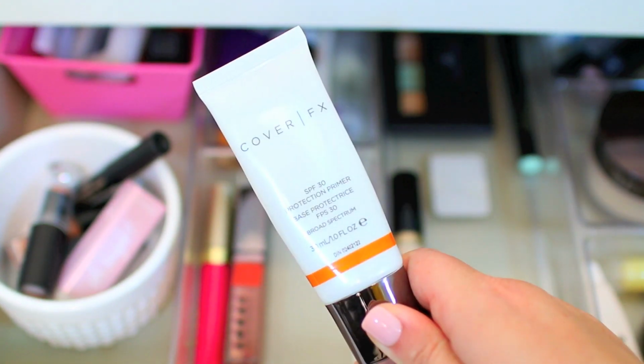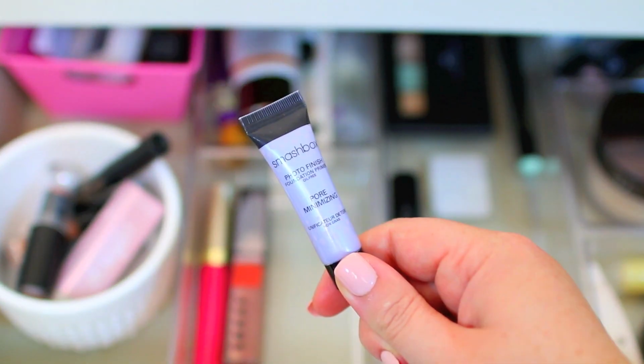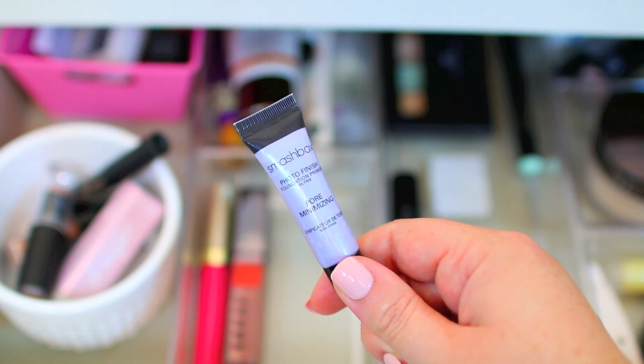So I am adding in the Cover FX Foundation Primer this month. I have used this in the past, but it's just been a little while, so I wanted to try it out again. I just got this one in my Play by Sephora box this month, and a lot of you guys told me you love this, so I wanted to make sure I tried it out right away. It's supposed to be really great if you have large pores or if you have oily skin, so I can't wait to try this one.